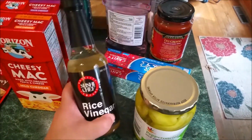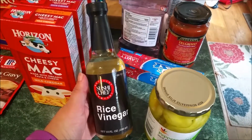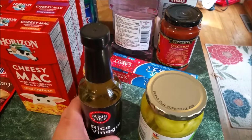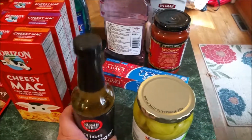I got the rice vinegar because I am going to be making I think it's a Chinese dish. I will link it below for you so you can see. It's from How Jen Does It. It looks really simple, and like I said, a whole month of cooking, it's going to need to be really simple.